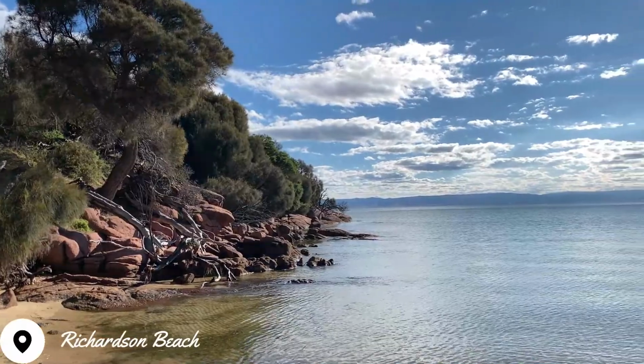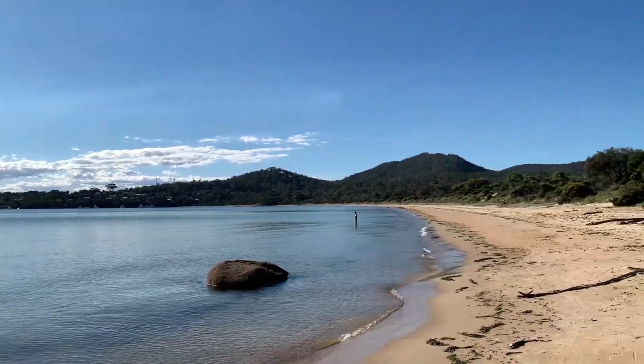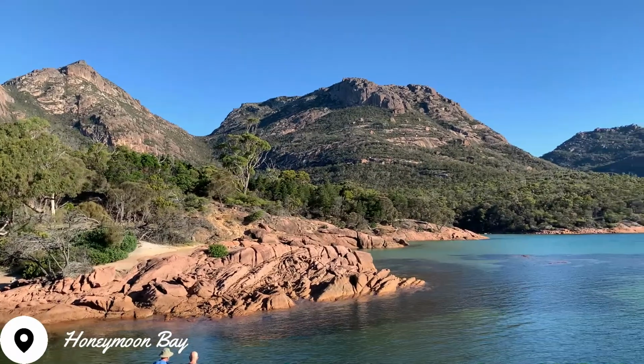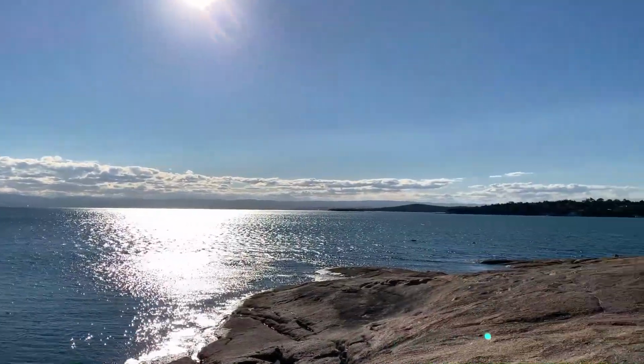Also, I just wanted to say that I did do a couple of the little walks. So we went down to the Richardson Beach and also Honeymoon Bay. Now, you can quite easily do both of them. You're a little bit rushed for time in between check-in and dinner at 6:30.